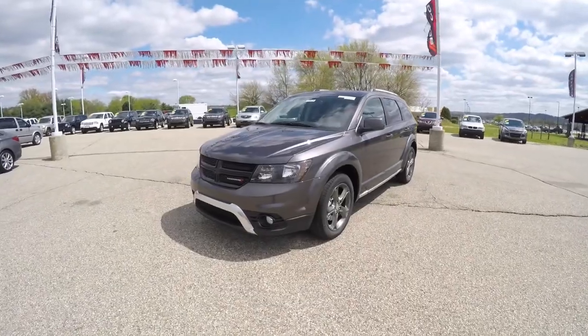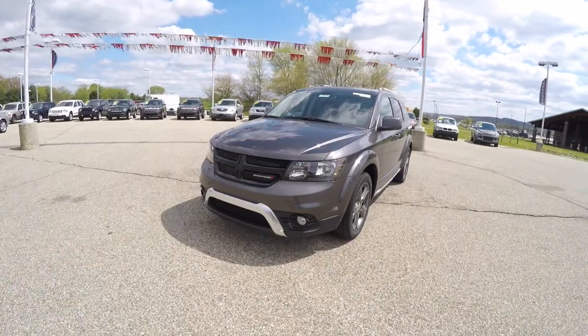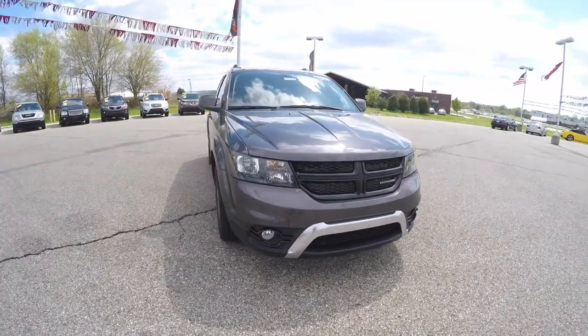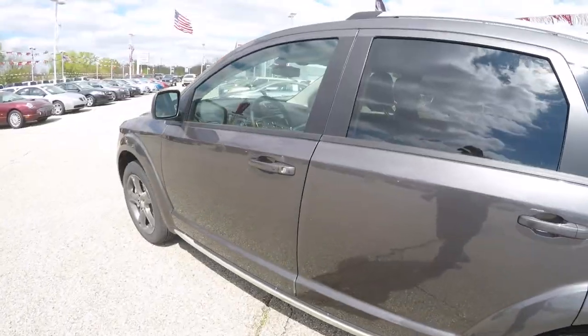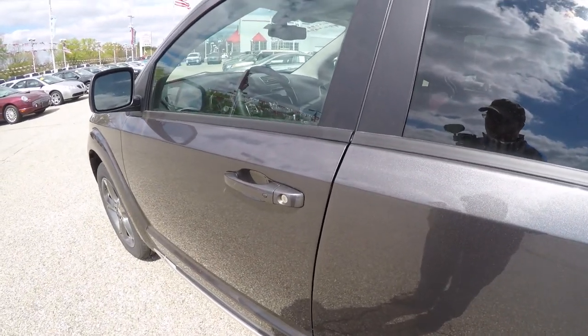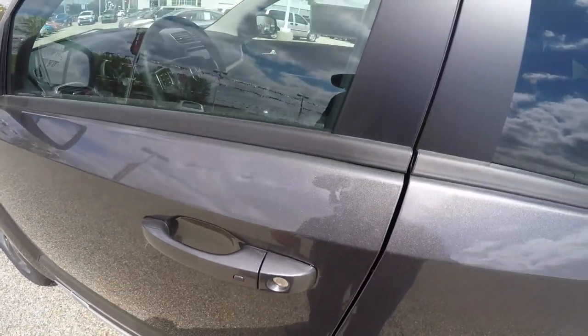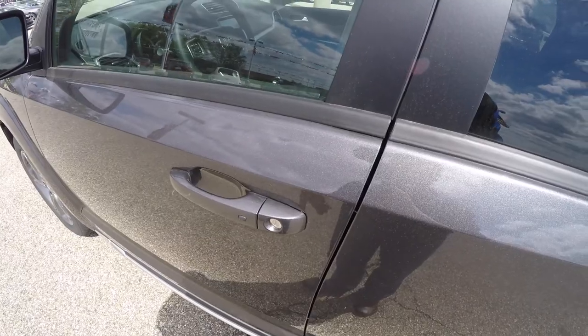Alright, operating the remote start is easy. Just double pressing the remote start button on the key fob. Alright, to utilize keyless enter and go, just keeping the key fob in your purse or pocket. To lock the vehicle, locate the little black button on the door handle. Horn will chirp and the vehicle will lock. To unlock it, just grab the handle as you would open it. Touch sensors will unlock the vehicle.